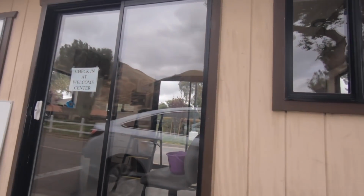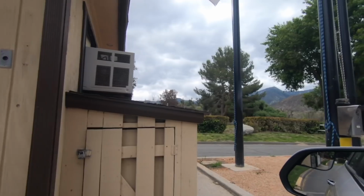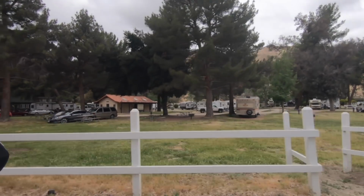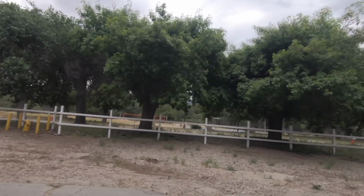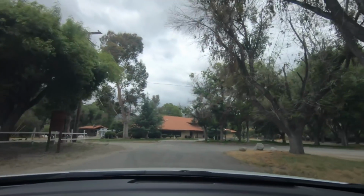Pulling up to the ranger station. They have it so you have to go and check into the welcome center first. So they do have some RV storage. Over here you can see they had a volleyball court, basketball court. People do still use it, but it's not being kept up very well at all.